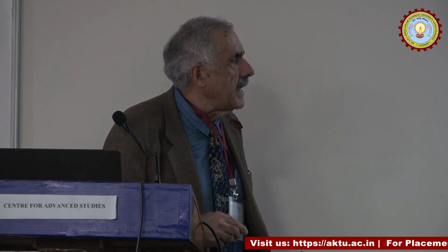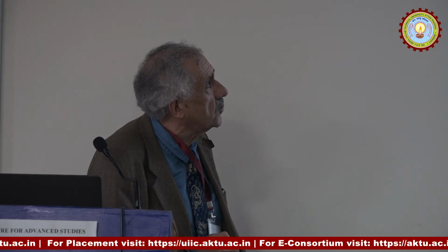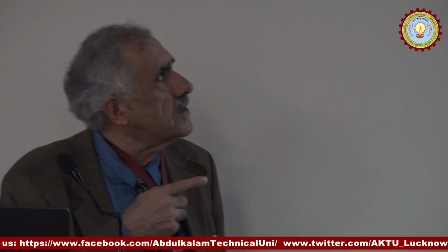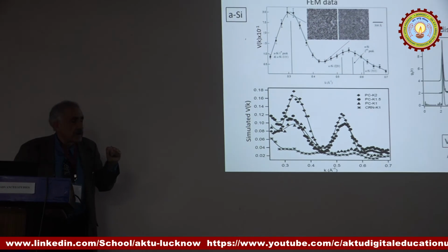I started playing with these materials. Are they continuous random networks or are they microcrystallites? The available evidence was in favor of continuous random networks. But more recently, with some new techniques, this fluctuation electron microscopy, I won't explain it. All I will tell you is that you measure certain things, and then you try to simulate them. You simulate what you measure by looking at a continuous random network. This was silicon, which, like silicon dioxide, has these ring structures, and see which one can simulate the curves better, the microcrystallite model or the continuous random network.